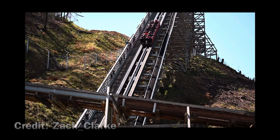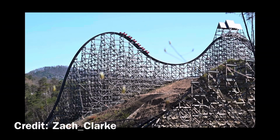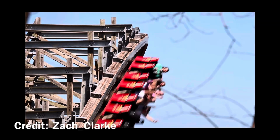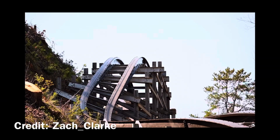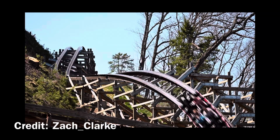The launch lift hill has been slowed down, but it's still a lot of fun. The wave turn right after the first drop provides some amazing sideways airtime, along with all those twist and shout elements. The quad down is, well, it's the quad down. It's one of the greatest finales of all time. It's up there with Magnum's finale, and it's definitely my favorite part of the ride. This ride is just super fun.